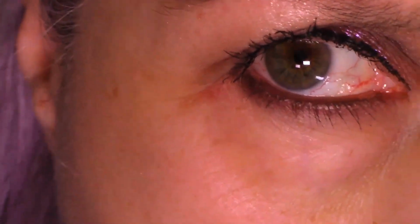It's day 21. I'm back for another spot check. Most of them have faded quite well. I still have a couple, 2 or 3 or 4, that are still very visible without makeup. And once again, I'm only wearing eye makeup. I'm not wearing foundation or concealer. So I will come in for a closer look. Well, I hope you could see that.